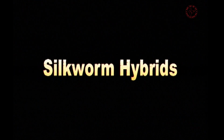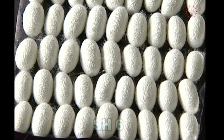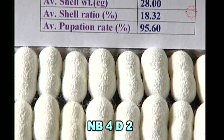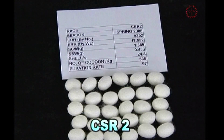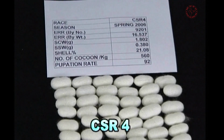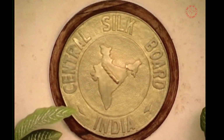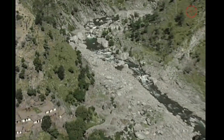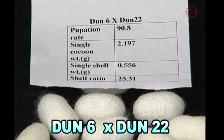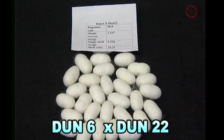Silkworm hybrids. SH6 into NB4D2 is in commercial use in North India. CSR2 into CSR4, evolved by the Central Sericultural Research and Training Institute, Mysore, is also recommended for spring rearing. Dun6 into Dun22 has been recently authorized for commercial use in North Indian states.